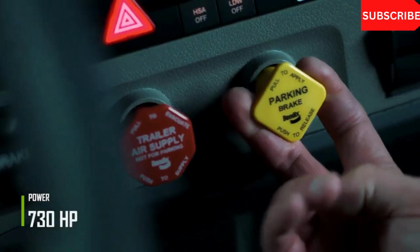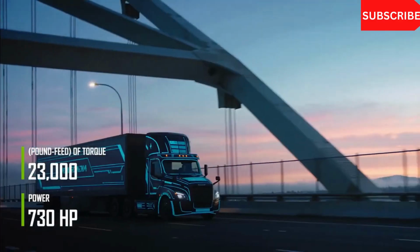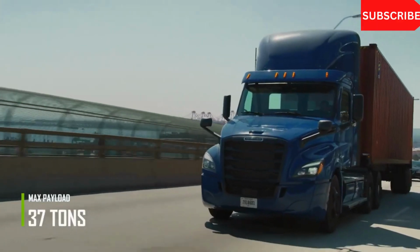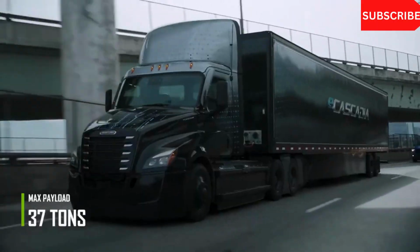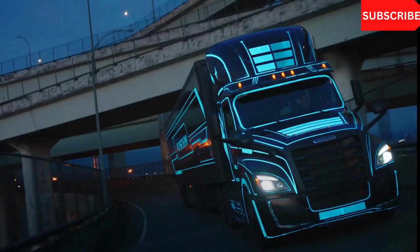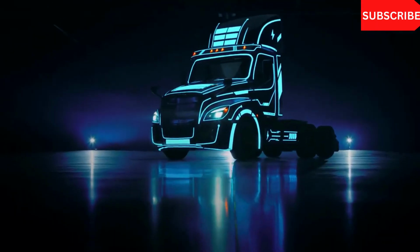The engine has 730 horsepower and outputs 23,000 pound-feet of torque. Its maximum fully loaded weight is 37 tons. Beyond that weight, functionality is affected. Another point to highlight is its sleek design with blue lights, a sight to behold.